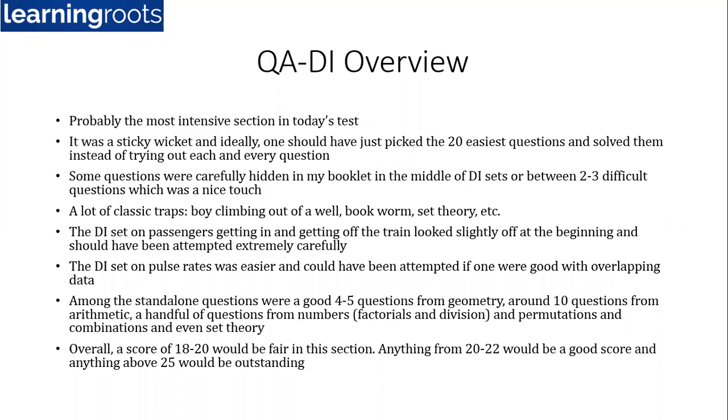Around 10 questions were there from arithmetic, simple questions based on your simple ratio and proportion or averages and those kind of questions. Not very difficult. Alligations probably, if you could have applied that thing as well. Surprisingly, there was nothing from simple interest, compound interest. Also, there weren't any dense alligation based questions. So you did not really have mixtures from which replacements were done twice or thrice, or those kind of questions. Simple interest, compound interest, I couldn't find anything in the paper.